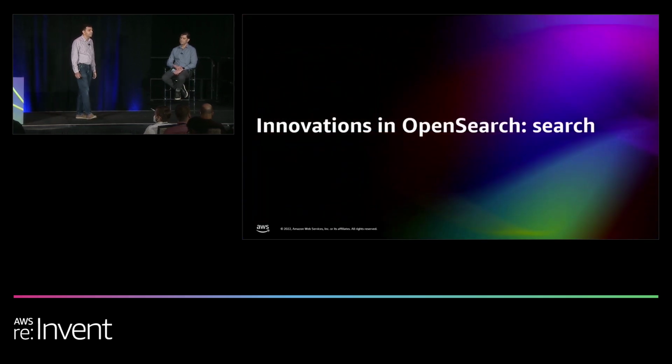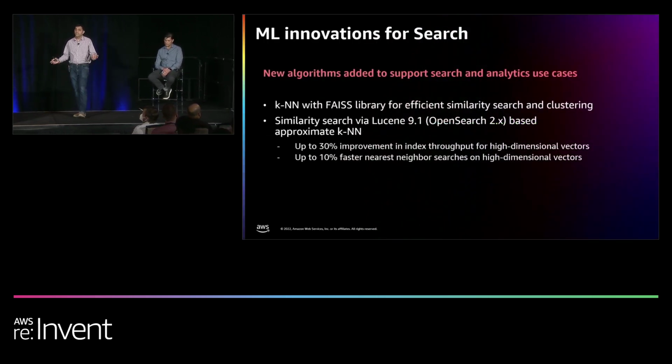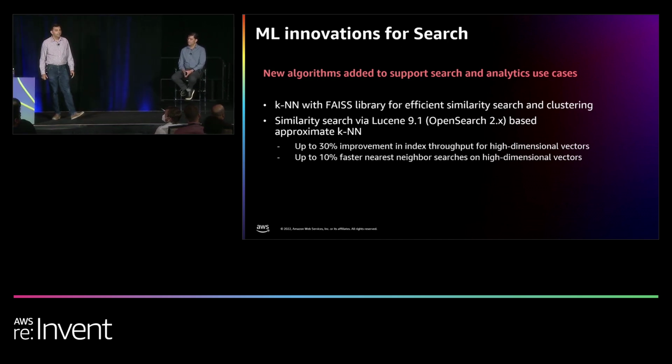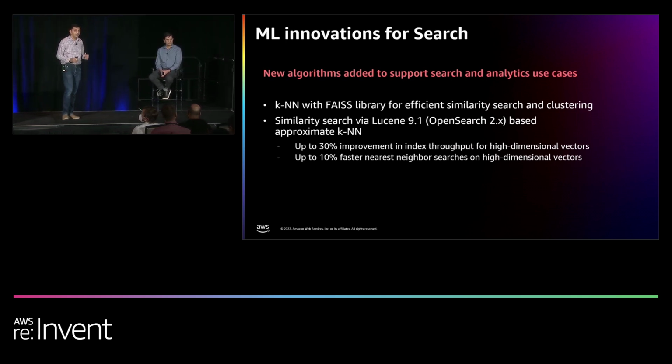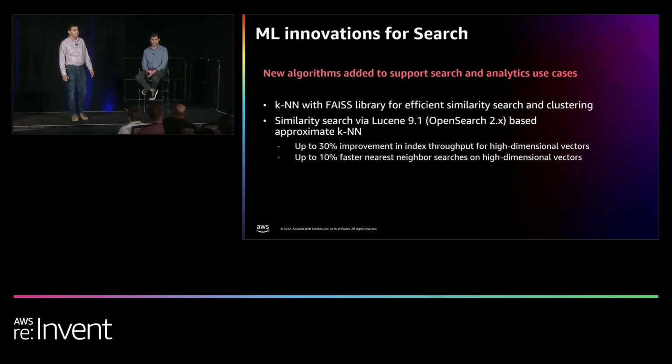Now let's look at some of the innovations in search. We've been innovating in search for a long time, and we've been innovating in machine learning also for a long time. In 2018, we launched our KNN plugin, which is the K-nearest neighbor plugin, to help customers build machine learning into their applications. KNN helps you in use cases like similarity search. So going back to the movie example, if you were to search for a movie, KNN lets you get all the movies with relevant attributes. For example, movies by the same director or movies starring the same actors. KNN lets you do all kinds of things like that. And so we launched KNN in 2018.